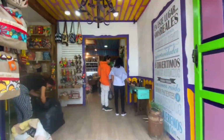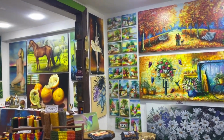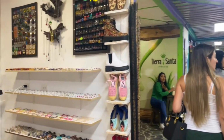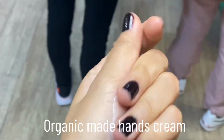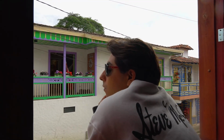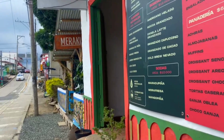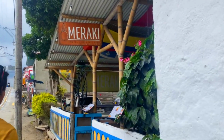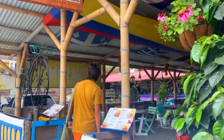This town is full of art and artisan shops. You can take home whatever you want, from small to big. After walking and walking and walking, looking at shops and shops and shops, we just decided to stop and have lunch.